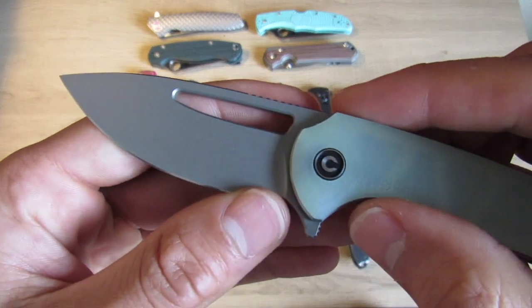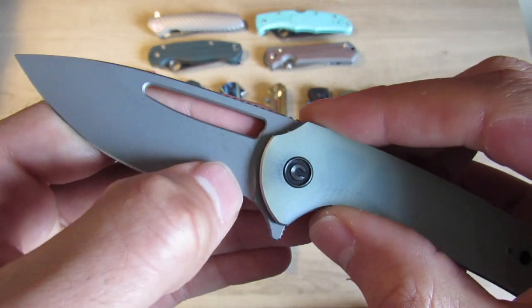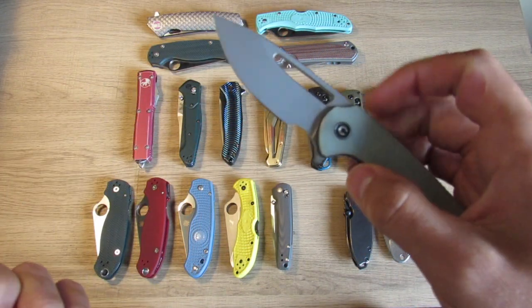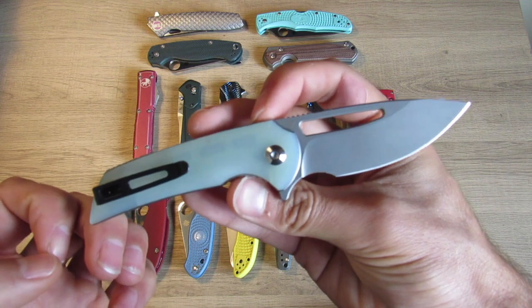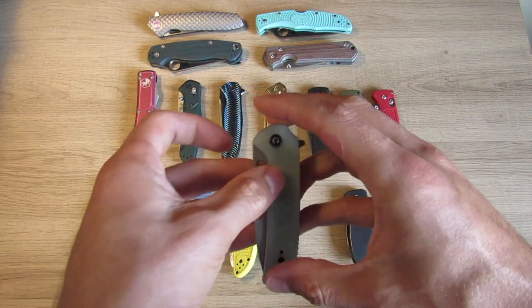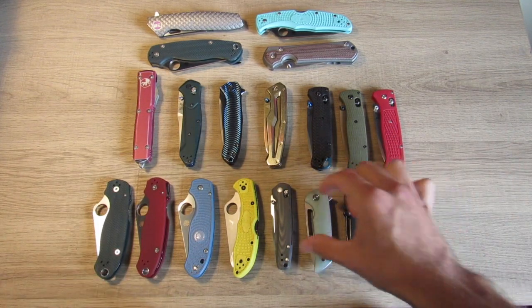It's developing a couple rough spots. I don't know if you can see it on the camera right there. Being here in the salty air, I wanted to have it Cerakoted at River's Edge Cutlery, but they haven't gotten back to me yet, so I might reach out again, because that might be something interesting.